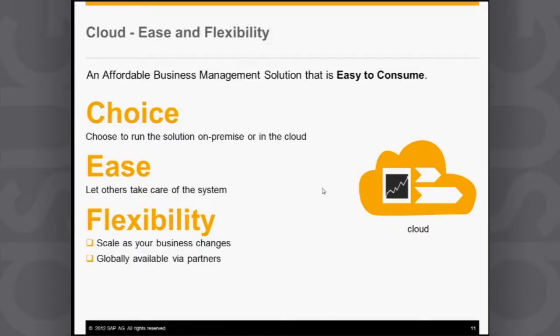You can also access it remotely, so it gives you flexibility. You have the flexibility to access your software from anywhere you are in the world and anywhere your people are in the world, from any device. And at the same time, it gives you the flexibility to scale. You can quickly switch on new users, and at the end of your contracted period, you can then deactivate those users if you no longer need them. The final point that I'd like to make about the SAP Business One on-demand solution, and of course the SAP solution overall, is that it is globally available via our partners.